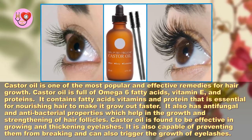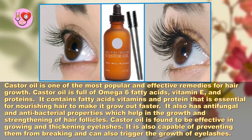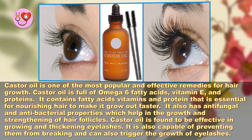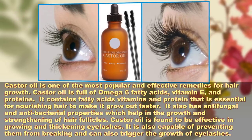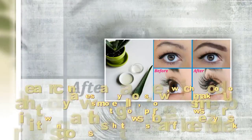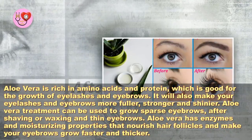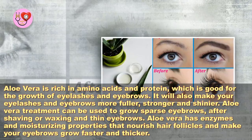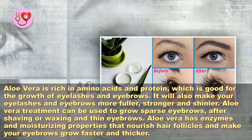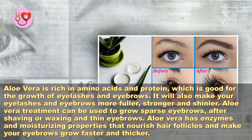Castor oil is found to be effective in growing and thickening eyelashes. It is also capable of preventing them from breaking and can also trigger the growth of eyelashes. Aloe vera is rich in amino acids and protein, which is good for the growth of eyelashes and eyebrows. It will also make your eyelashes and eyebrows fuller, stronger and shinier.